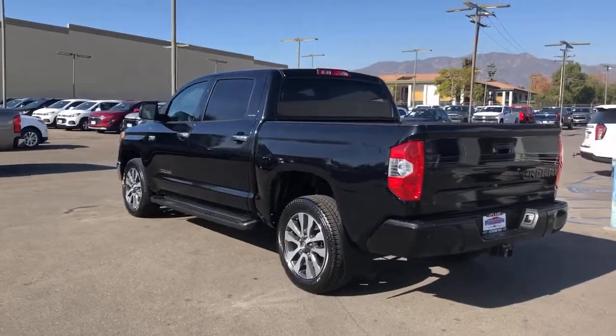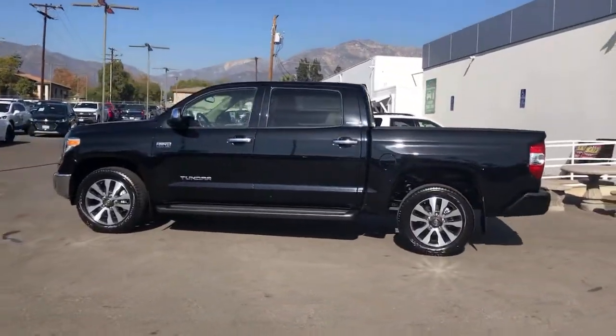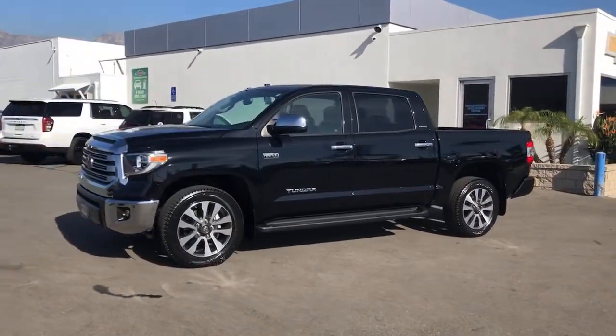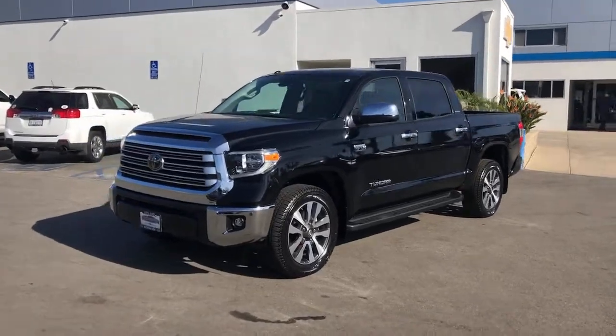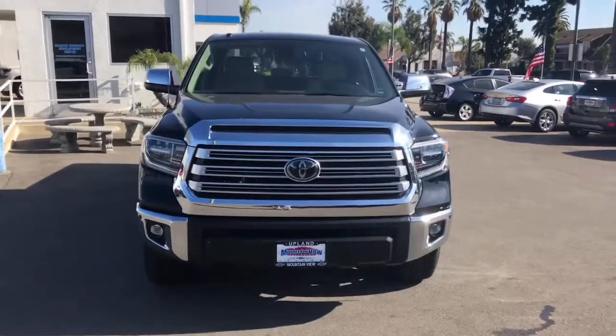These are just some of the great options this vehicle comes with: navigation system, keyless entry, satellite radio, backup camera, heated mirrors, fog lamps, power passenger seat, wood grain interior trim, adaptive cruise control, aluminum wheels.